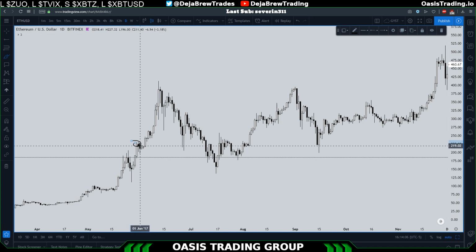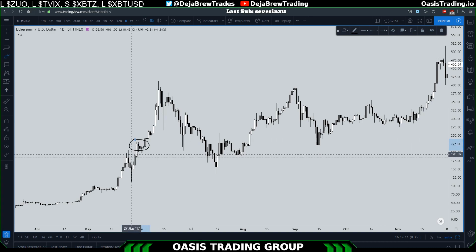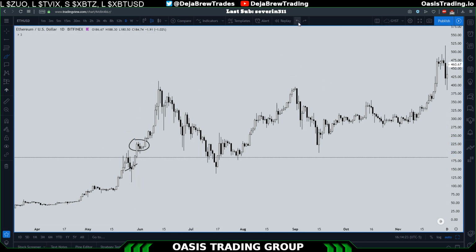And then I was still pissed off that I didn't get it, so I didn't buy any. And then it shot all the way up to $400. And I'm still royally pissed off at myself for not buying it way back here. I got blocked by my bank. I could have bought it around here. I decided not to because I was pissed off. And then it shot up to $400, and I was like, alright, whatever, I'll wait for it to come back.